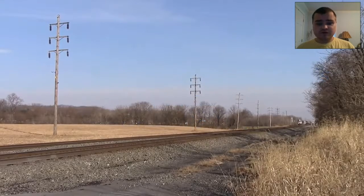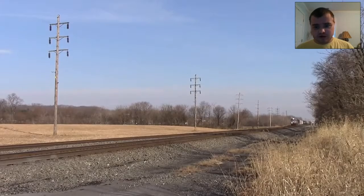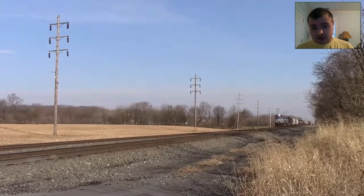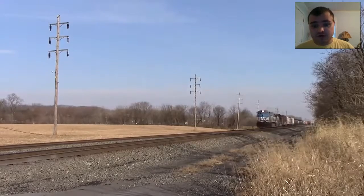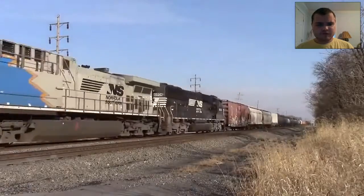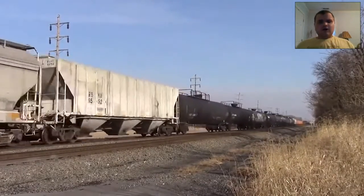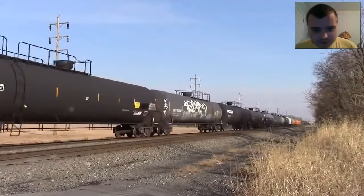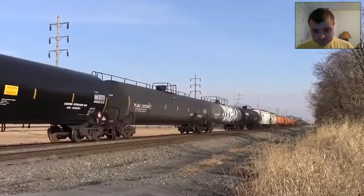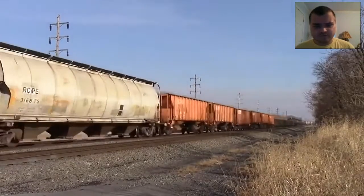NS 4000 leading NS 19G. Hey, I remember this. It was on my 19th birthday. I remember when this engine was leading. Look at it, it's blue and gray. That is so cool. Wow. I knew I would get this engine. I totally knew I would get this engine. This is so exciting. Okay, you know what I always say. Next one.